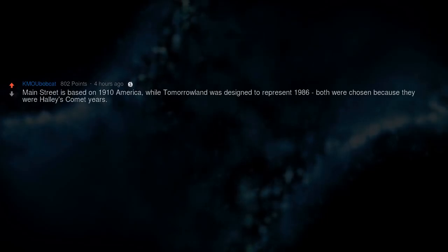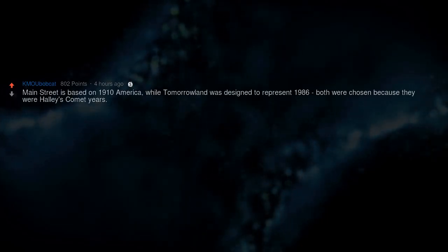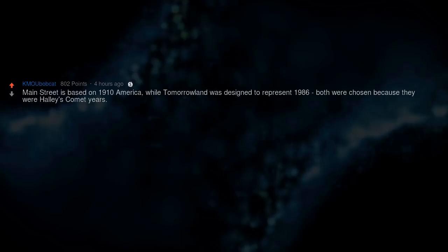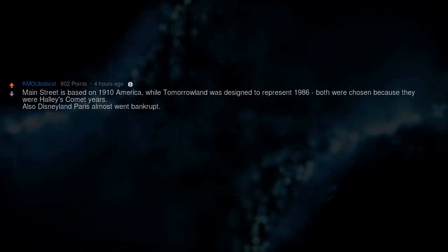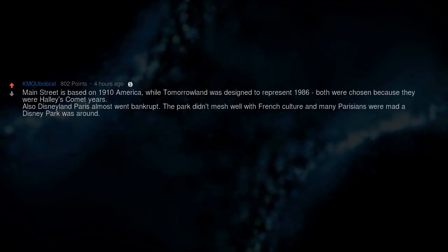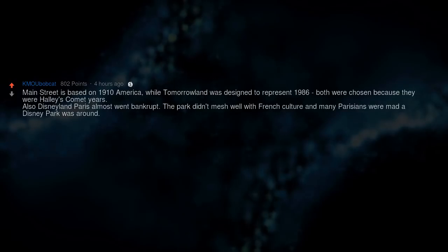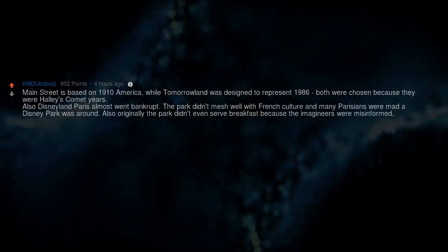Main Street is based on 1910 America, while Tomorrowland was designed to represent 1986. Both were chosen because they were Halley's Comet years. Also, Disneyland Paris almost went bankrupt. The park didn't mesh well with French culture and many Parisians were mad a Disney park was around. Also, originally the park didn't even serve breakfast because the Imagineers were misinformed.